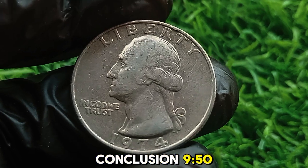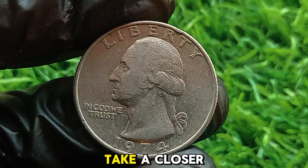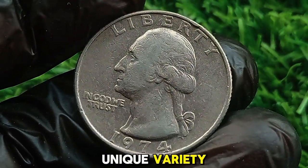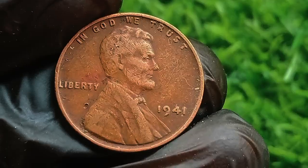Conclusion. So, before you spend that 1974 quarter, take a closer look, it might be worth more than you think. Whether it's a rare error, a high-grade specimen, or a unique variety, collectors are willing to pay top dollar for these hidden treasures.